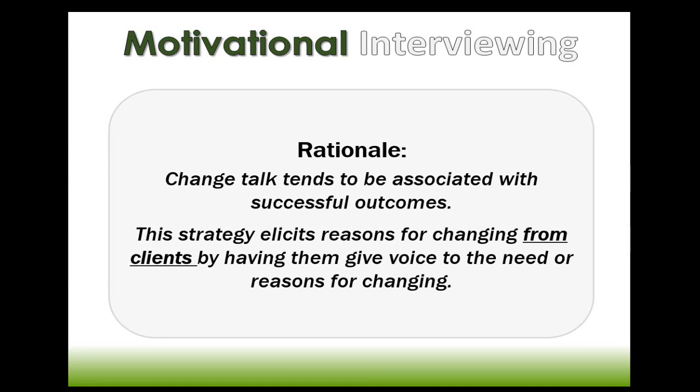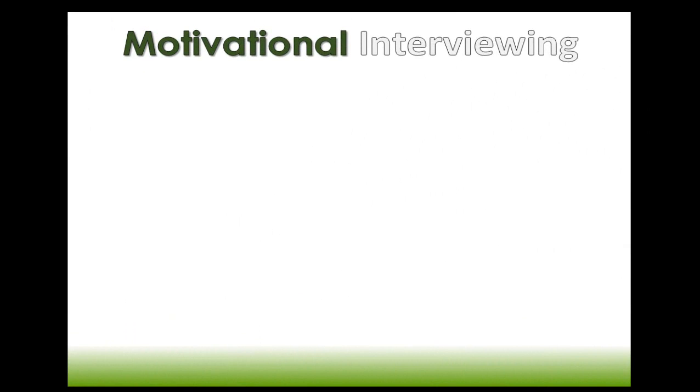And the rationale behind this strategy of motivational interviewing is that change talk tends to be associated with successful change outcomes. That is to say, when it comes to motivational interviewing, our goal is to strategically get our prospects, as opposed to ourselves, to give voice to the need for and the reason for changing.